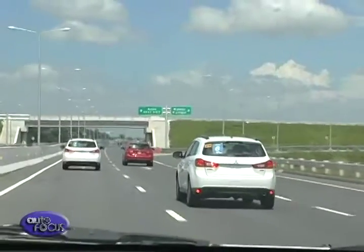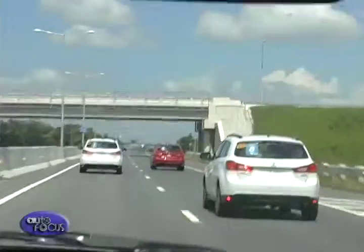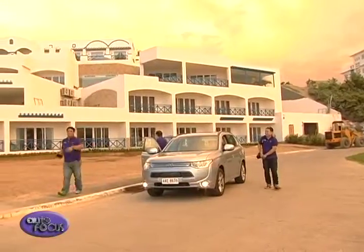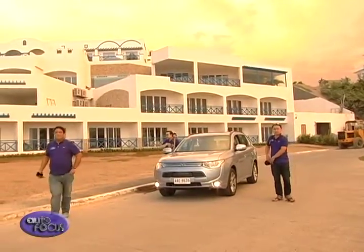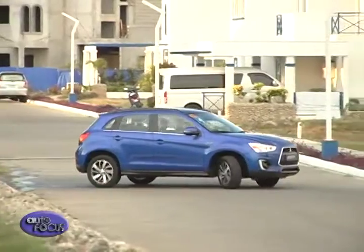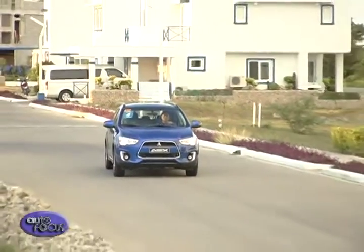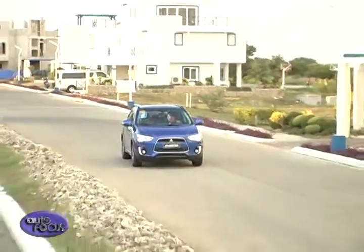After actually launching this 2015 ASX, we wanted our friends from the media to provide a sort of a long drive of this model, and right now we're in Thunderbird in Poro Point, and we wanted them to check out the new performance of this model, considering that we have a new improved transmission, our continuously variable transmission, and of course be able to check out the new features of the 2015 ASX.